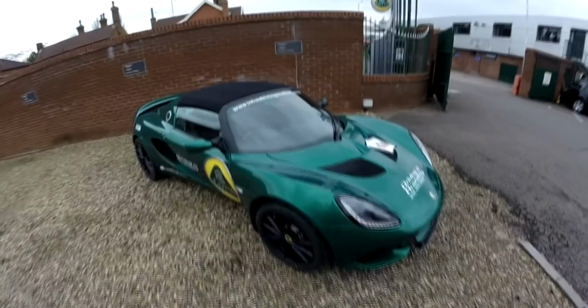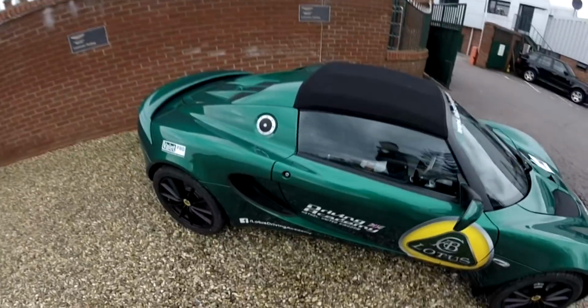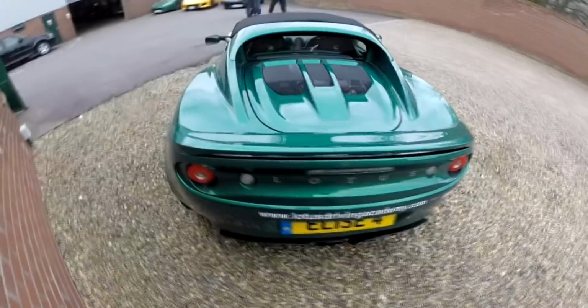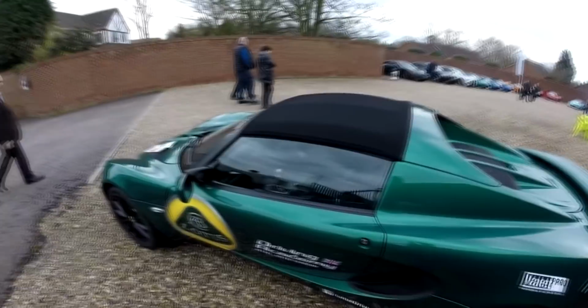So this Lotus Elise is from Lotus's Driving Academy, you can see there. And this is basically a kind of learn how to drive on track, learn how to drive fast thing that Lotus do. And I think this is a really cool idea. The Elise is a brilliant first track car and it's not too fast. So it's probably the perfect car to learn how to drive on track with.